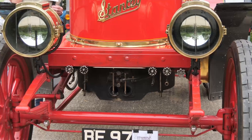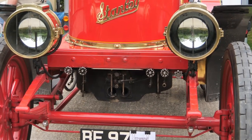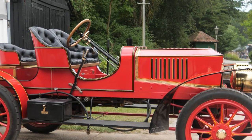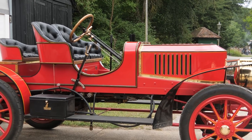The star of the show for me was this Stanley steamer from 1907, the first I've seen outside a museum. And also, I've never seen one move under its own steam. And I rode in it.